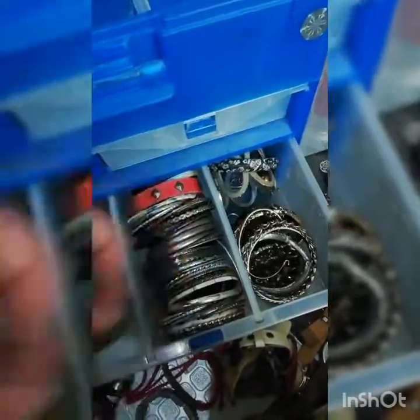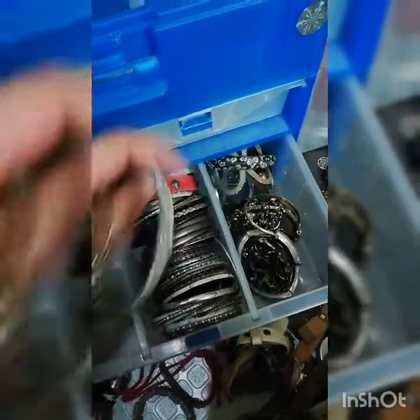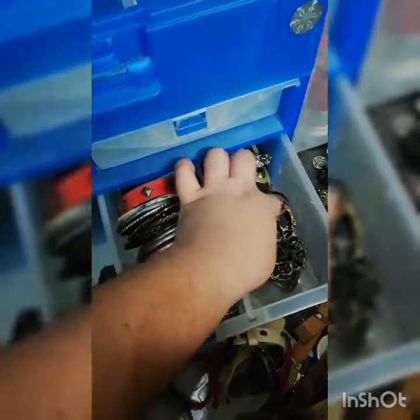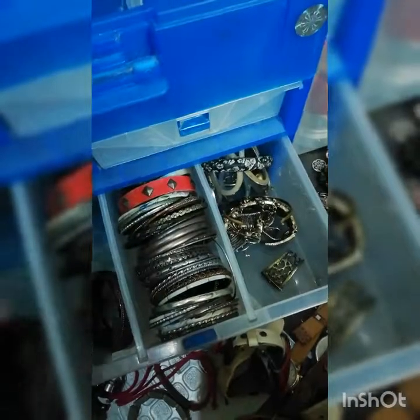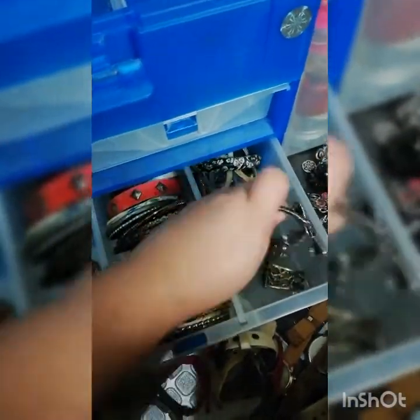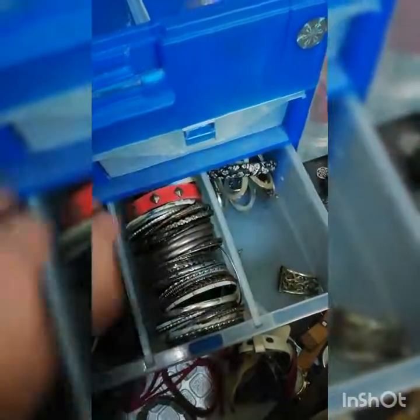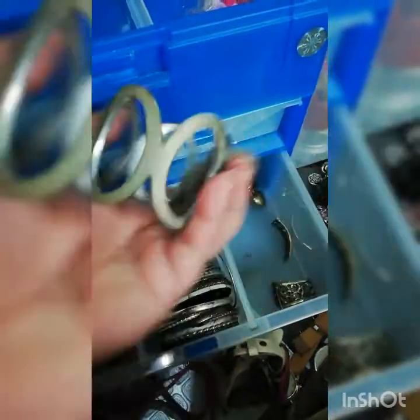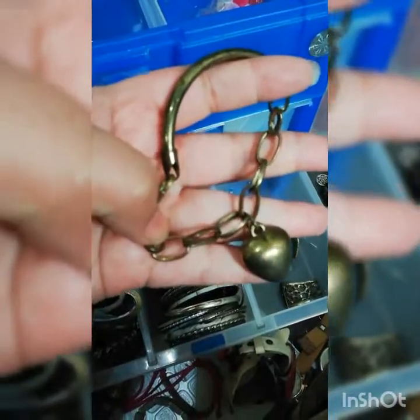Then the gold bracelet, another bangles here. This is a bracelet, another cute bracelet with damaged parts, and this one, another flower bracelet is this one, and a cute bangle, another bracelet, and a gold bracelet. It is heart shaped.